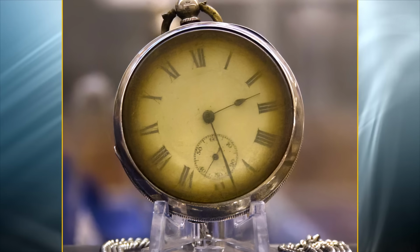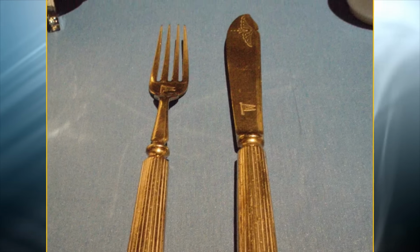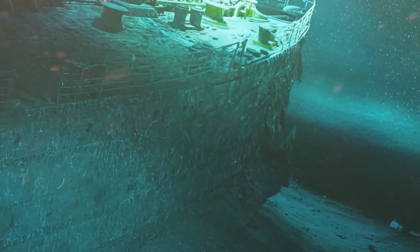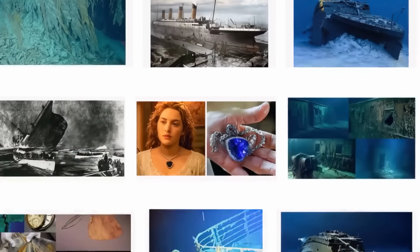According to Ballard, the main purpose of these missions was to understand how to preserve the ruins from deteriorating. Another goal was to recover the huge number of personal items scattered along the seabed. The explorer later said the view down there was as shocking as it was emotional. In the field of debris around the wreck, the oceanographer discovered plenty of small objects and personal belongings, many of which he brought back to the surface.